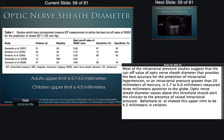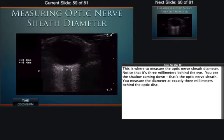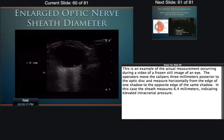And so it turns out that the upper limit for adults is probably up to 6 millimeters, and for kids it's 4.5 millimeters. Once it's greater than that, it correlates as a surrogate marker for increased intracranial pressure. The width of that optic nerve sheath at 3 millimeters behind the back of the eye. And so this one right here is 6.4 millimeters in width, measured 3 millimeters behind the eye. And this is kind of how you do it. So first thing they're doing is getting the 3 millimeter mark. And so they measure it down until this number reaches 3.0. And then at that location, they measure the width of that shadow that's coming down from the back of the eye. And if that's greater than 6, then essentially you're telling whoever you're working with the patient's got papilledema.